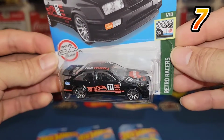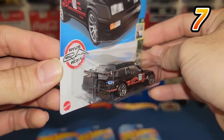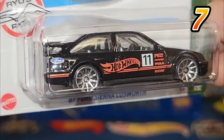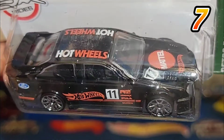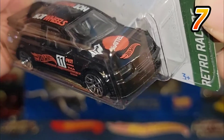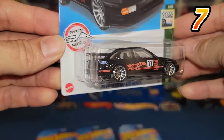Coming in number 7, we have the 87 Ford Sierra Cosworth. Check this one out. Another Retro Racers. Definitely loving what they did with this series. A Ryu Rides casting. And I love the black enamel with the red Hot Wheels tampo. And of course the Mattel. I just love when they do Mattel themed decoed cars. It just looks really good.